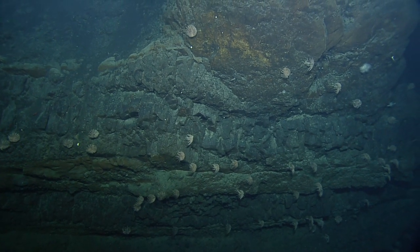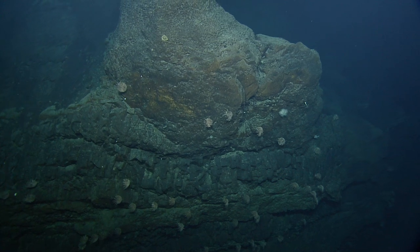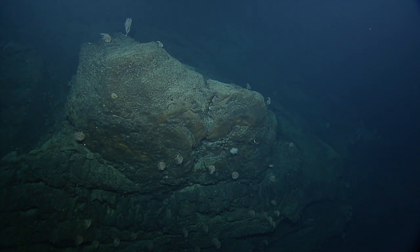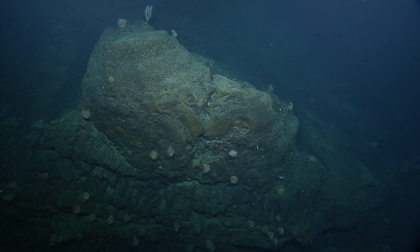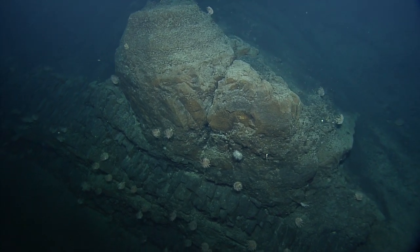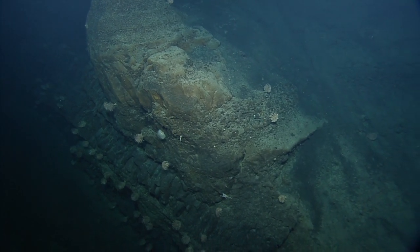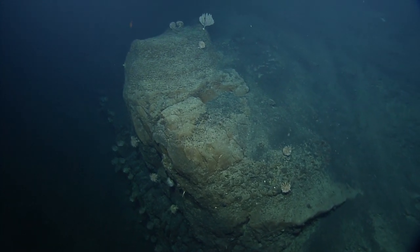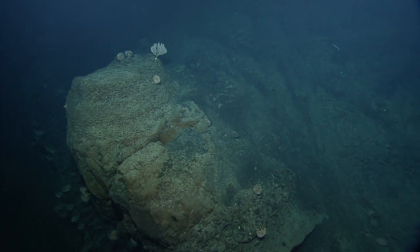This is a really good example here. You see how the lava flow came around? That's got to be a piece of the host rock. Oh yeah, and it's taking it with it. Very cool.